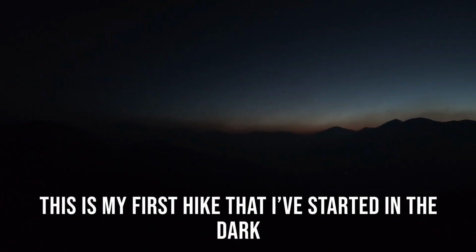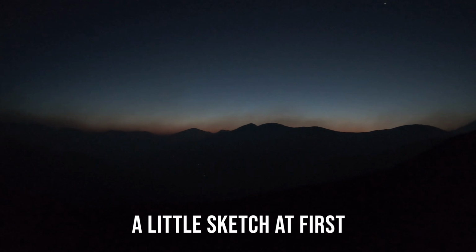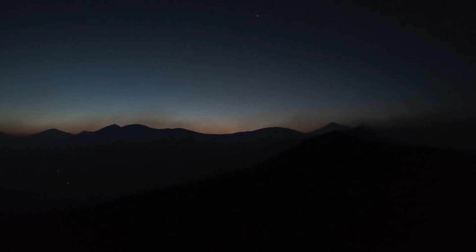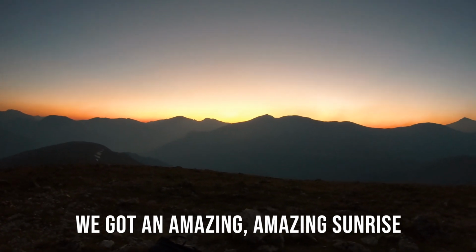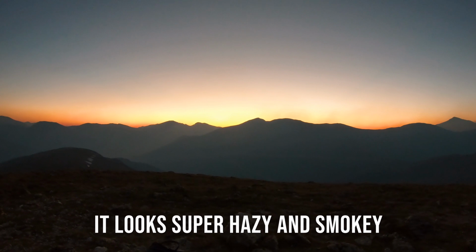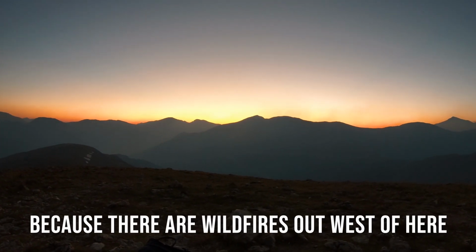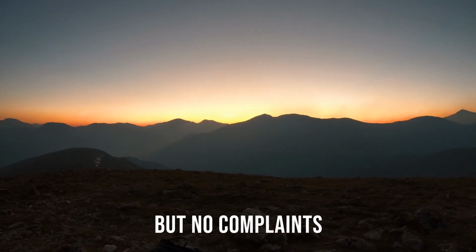This is my first hike that I've started in the dark. A little sketchy at first, but it is absolutely beautiful up here. We got an amazing sunrise coming up. It looks super hazy and smoky because there are wildfires out west of here, but no complaints.